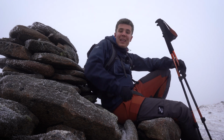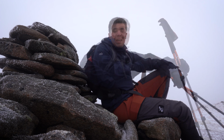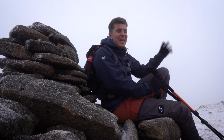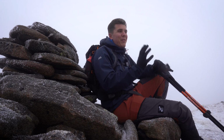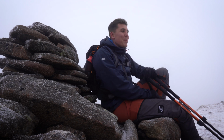So as you know, this is Slioch, and I think Slioch means the spear. I think it's 981 metres high. It certainly feels a lot higher than that. That ascent up to here is just relentless. It felt like it went on for hours and hours. Probably not helped by the fact that I was in the clag for probably the last hour and didn't know how close I was to the top.